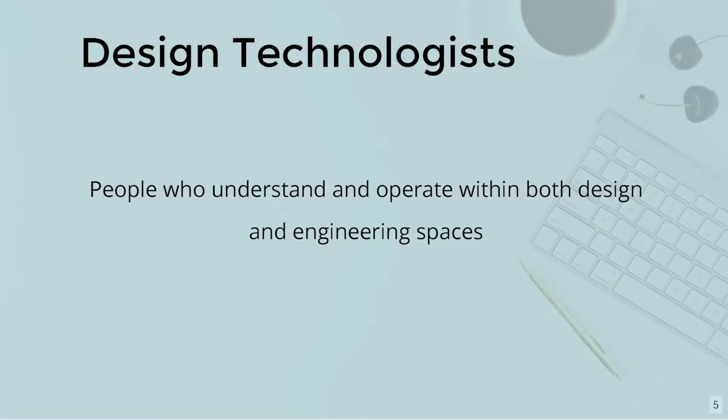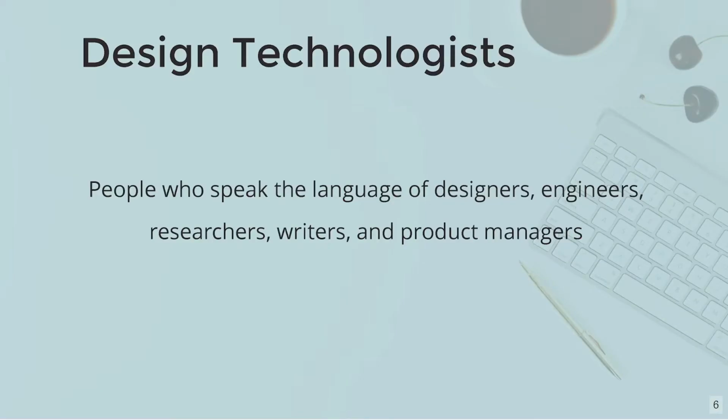Now, who are design technologists? I think if I were to put it simply, it's people who understand and operate within both design and engineering spaces. So they might be familiar with design critiques and design principles, but they might also be able to code or jump into engineering at any time. Another way of putting it, I see them as very multilingual people. So they understand designers, and they understand engineers, and they understand researchers and writers and program managers. It doesn't matter who they're working with, they can be there to listen, and they can understand everyone that they're working with and make them feel heard.